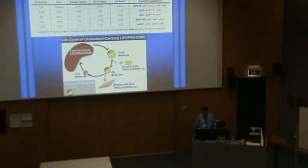I also mentioned lipoprotein lipase being present in the muscles. What does it do in the muscles? It takes the triglyceride into muscles and burns it up, so that's how you get energy to do your daily activities. And what happens to the VLDL molecule after it has surrendered a lot of its triglyceride? It becomes smaller and gets converted into an LDL molecule.